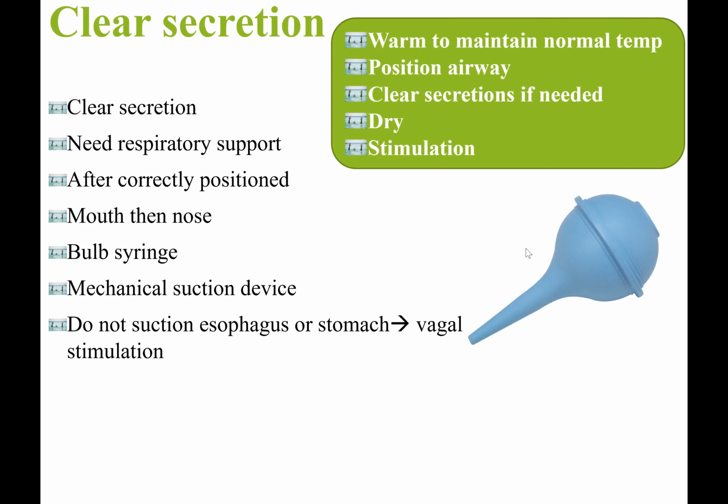So to do suction, first you need to provide warming. Second, you need to provide positioning. And third, if you think the baby needs respiratory support, then you do suction. You use the bulb syringe. How do we use it? You squeeze it, then you put it in the nose, then you release it, then you take it out. Then you squeeze it to take the junk out. And then you repeat.